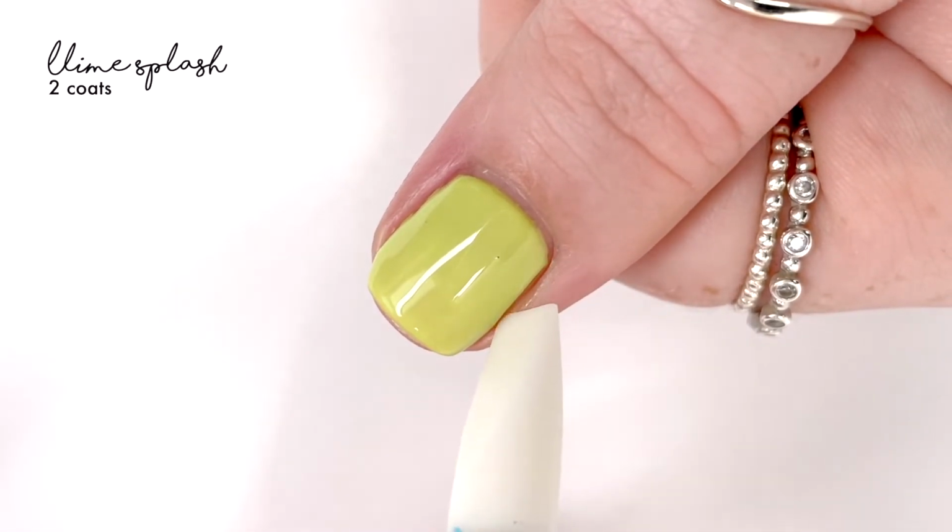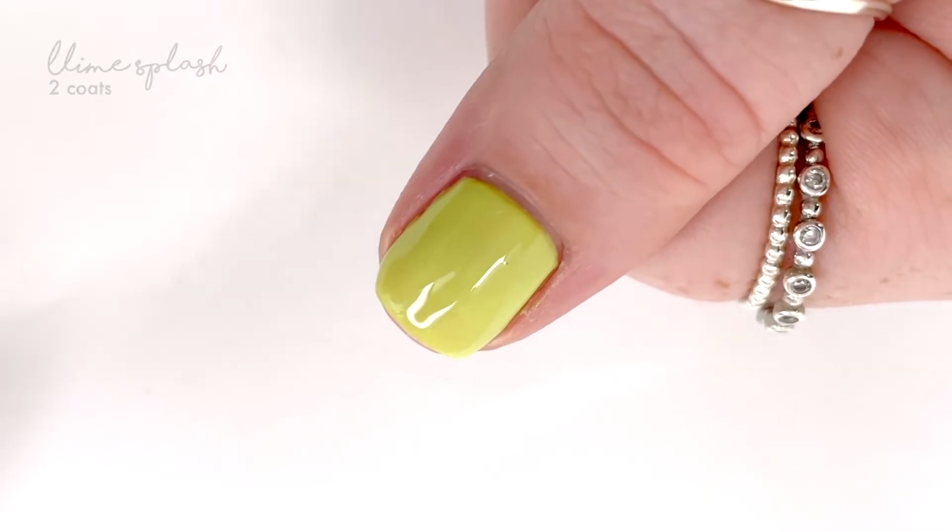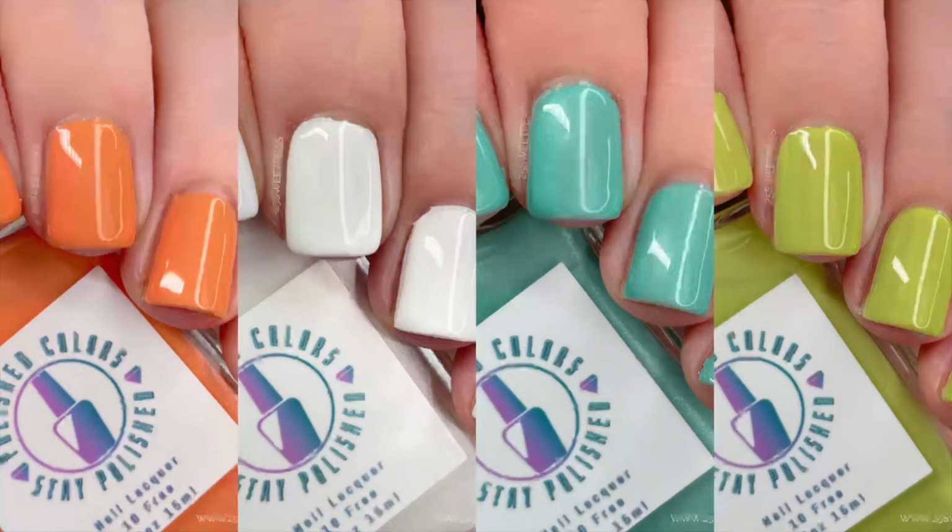And overall, this collection is just great. So here is a look at the final swatches of all of the shades. Like I said, super fun, and actually you can wear them all on your nails at once, which I just love. I love a good Skittles manicure lately. And you don't have to pick which color to wear first.